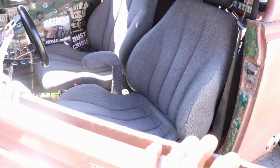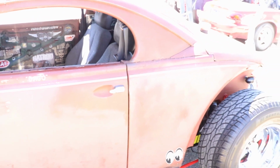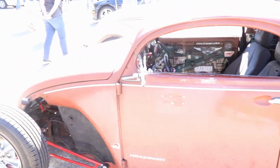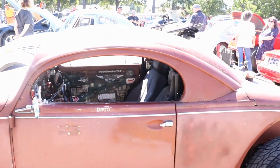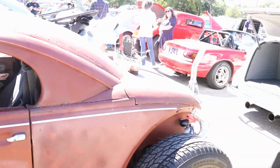You did this yourself? Yes, sir. Actually had it featured in Rod magazine. Oh, you did? Yes, sir. Man, I like it because it's low and sleek. Ride like a go-kart. I'll be tempted to go up on an 18-wheeler tractor trailer with it just to see what it fits.